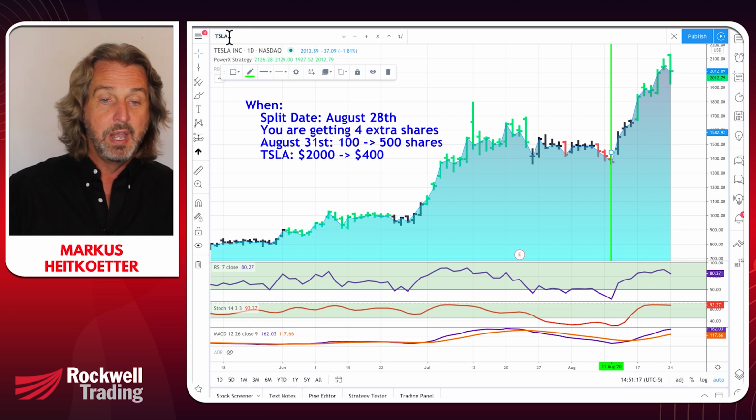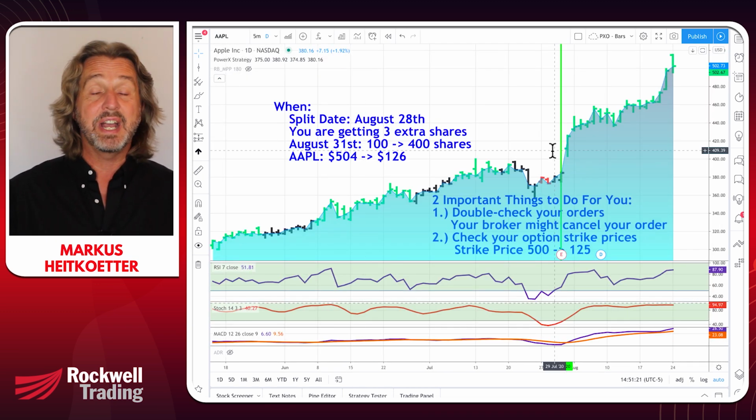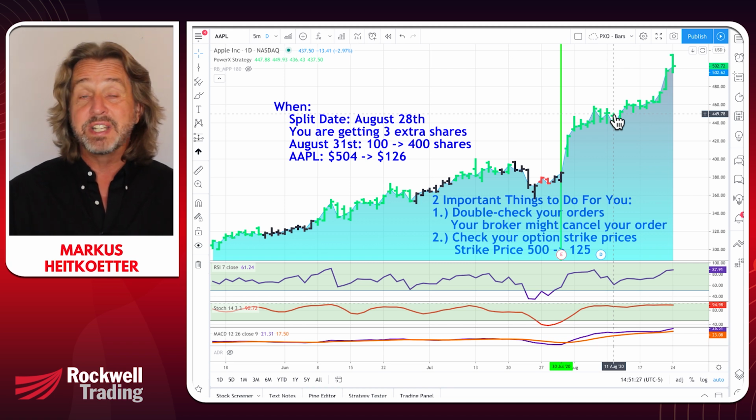Same here with Apple. Apple did it actually at the same time that they announced that they had another record quarter. And you see, ever since it has been skyrocketing. So you see, the synergy of these events can drive the price of the stock up even more.